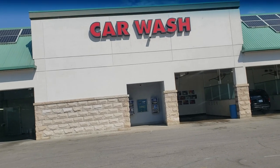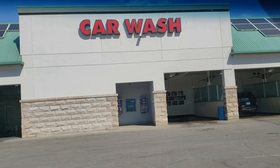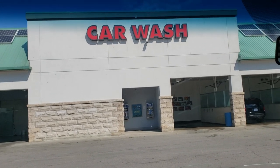I'm going to touch up the little chips on the outside. Get this thing looking as best I can so that we can start fresh when it gets dirty again, and do another car wash next weekend, and we'll see what we come up with.